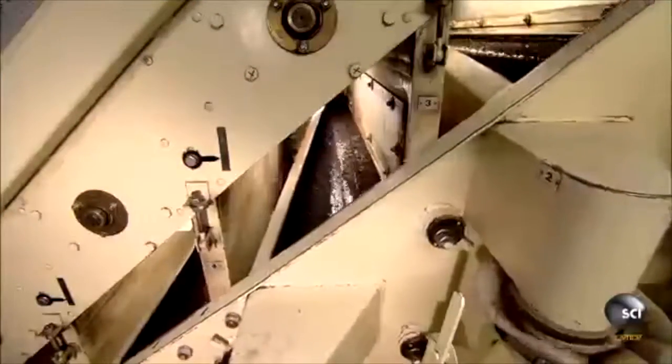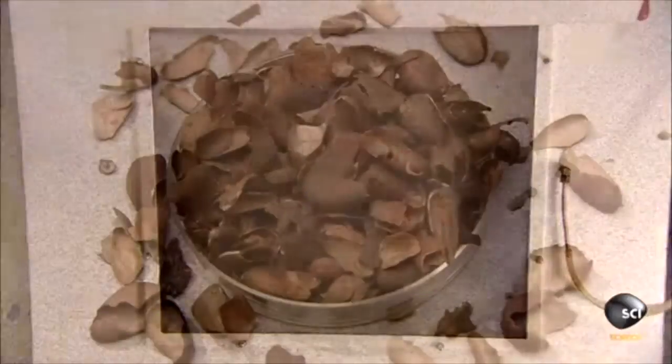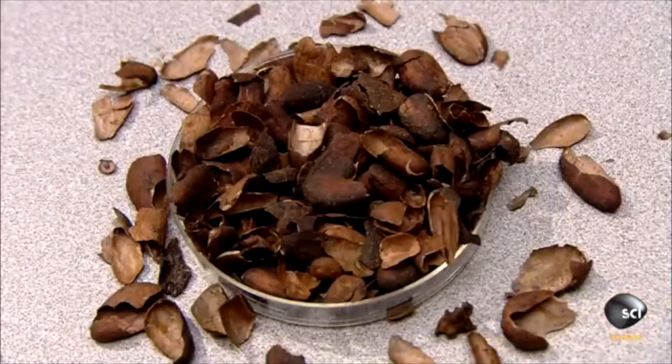Then they enter a shell-removing machine called a winnower. Inside, successive rakes drag across the beans, pulling off large pieces of shell. Then, a vacuum sucks away the remaining smaller pieces. Removing the shell exposes the inside, the nibs.